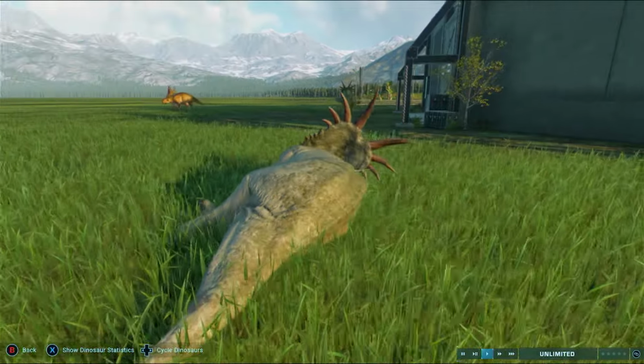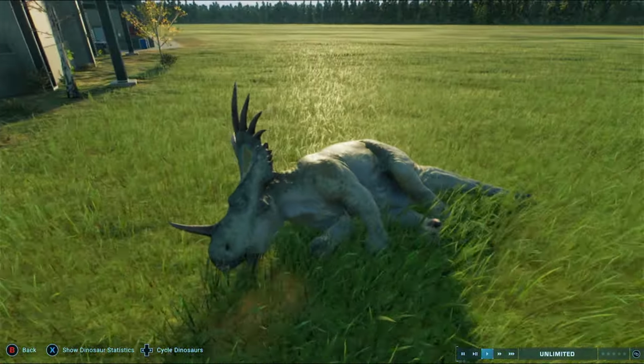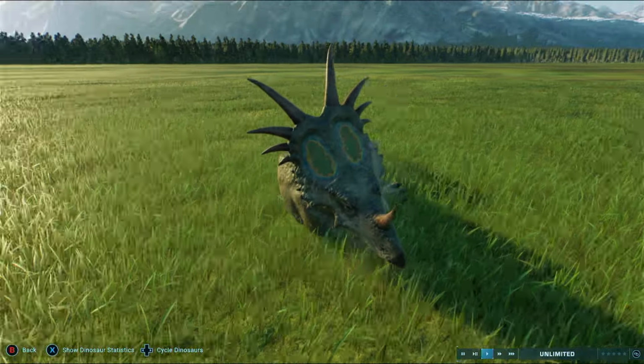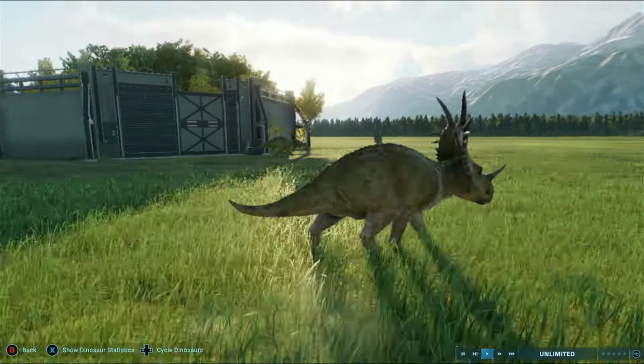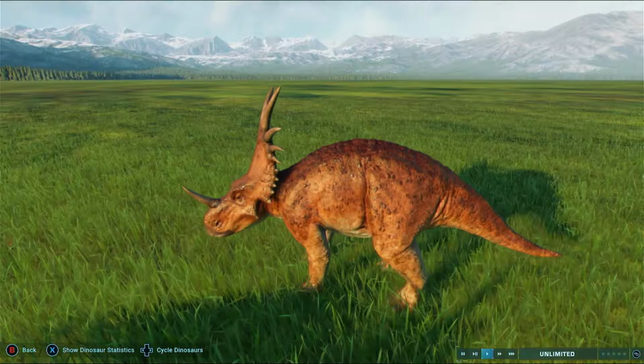These, I think, are another example of paleo art just kind of brought to life in this game. Easily one of my favorite designs in the whole game. The colors that you get to choose look fantastic. Just everything across the board. Wow, you are striking colors.